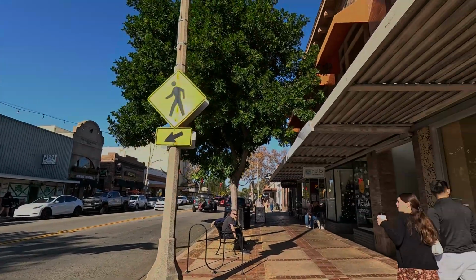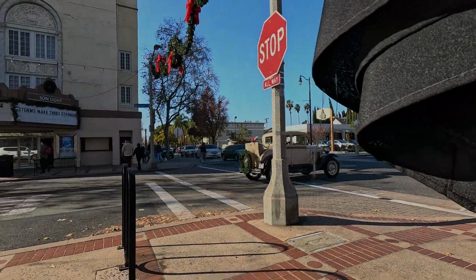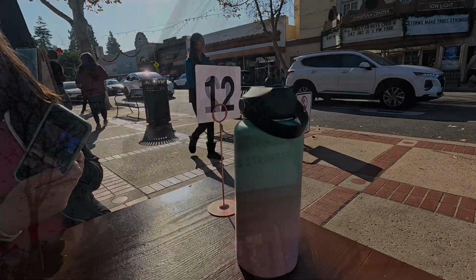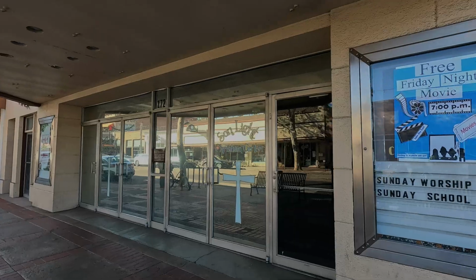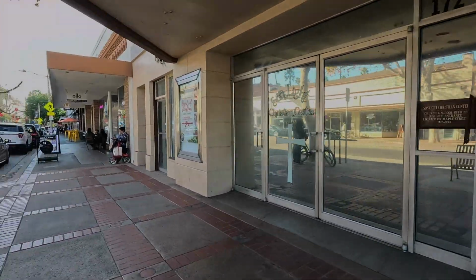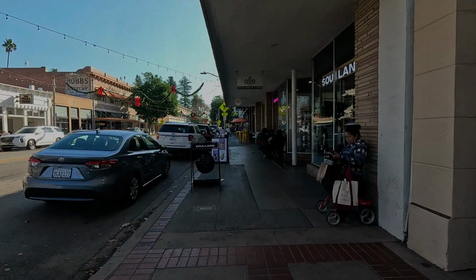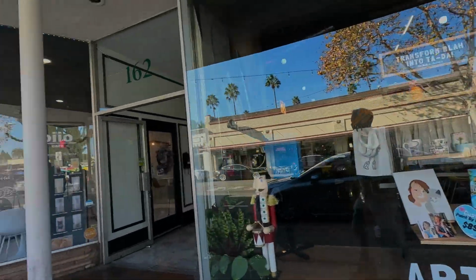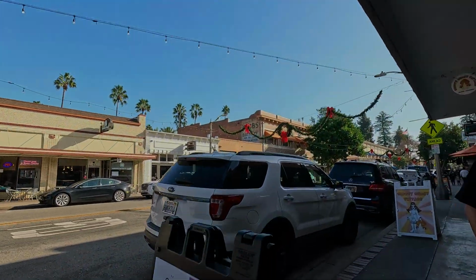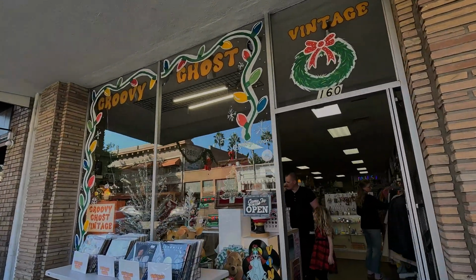Just love these storefronts. And there's space available. Well, it's nice to see you. It's so nice to be here. Have a great rest of your day, all. I'll drop off the parking pass. Ooh, this is new. Let's go in here.